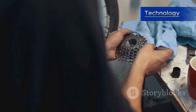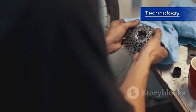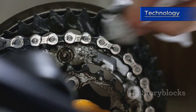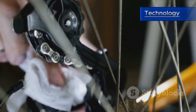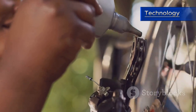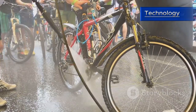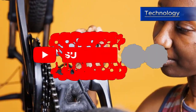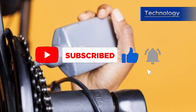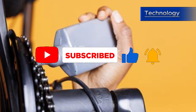Start by giving your bike a general wipe down with a damp cloth. Use a bike-specific degreaser for the chain, cassette, the set of gears on the rear wheel, and derailleurs, the mechanisms that move the chain. A brush helps to loosen stubborn grime. Rinse the bike thoroughly with water. Dry it completely with a clean cloth. Don't forget to lubricate your chain after cleaning. More on that in the next section.